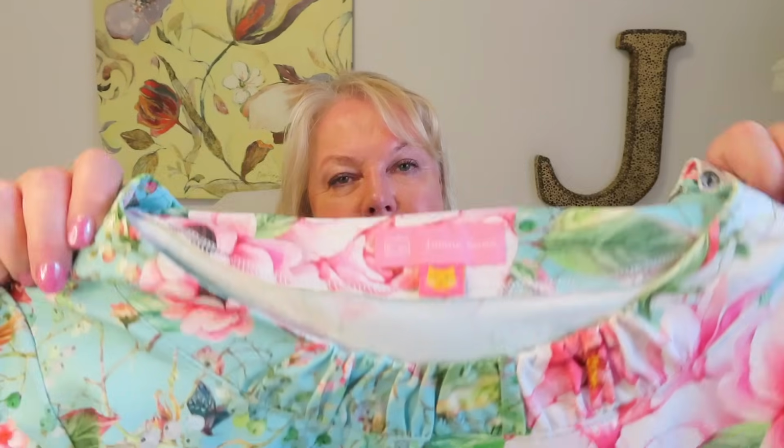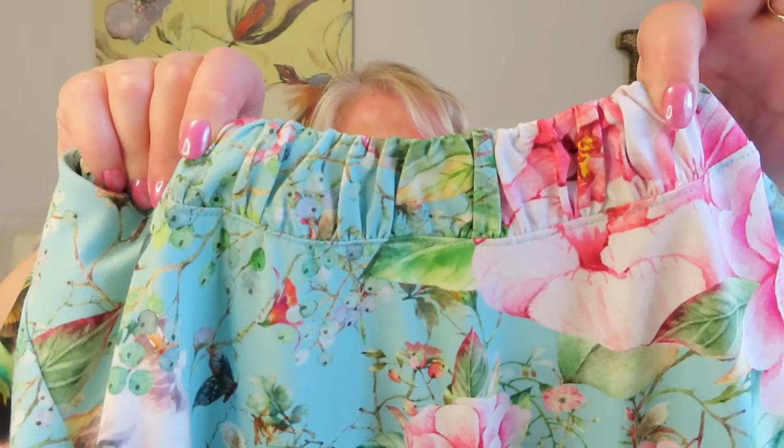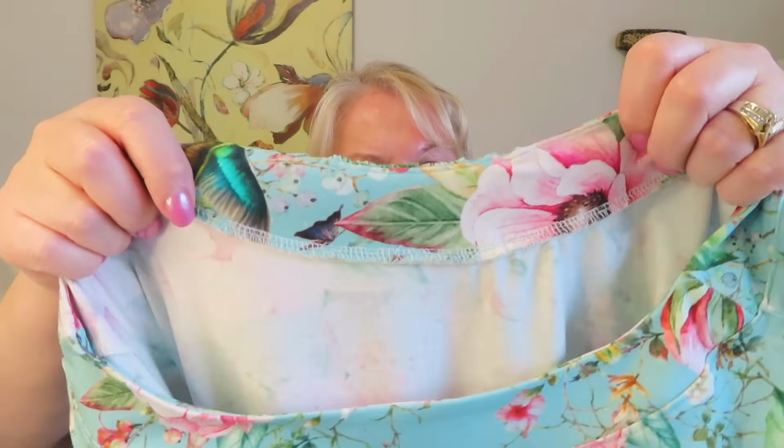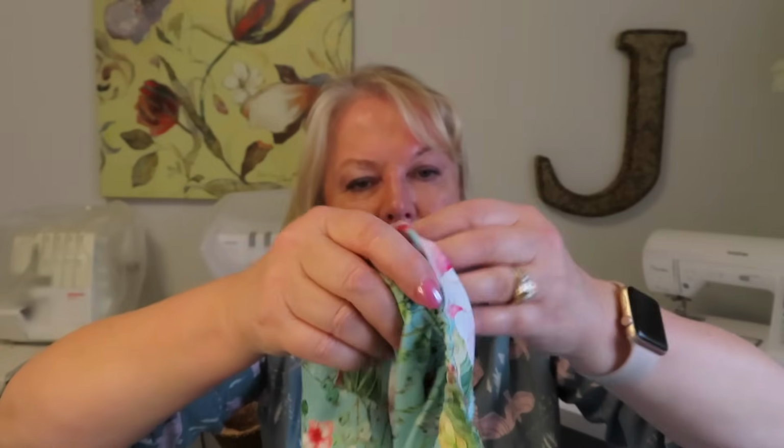Here's the neckband up close. So it's ruched just in this segment here. There's a facing on the inside, and the facing is interfaced. And then the front piece is longer and you just gather it.